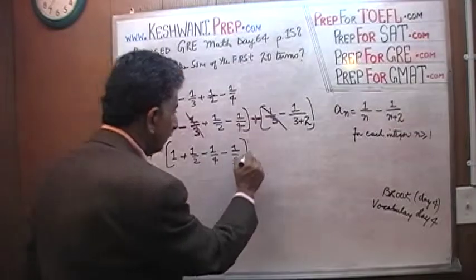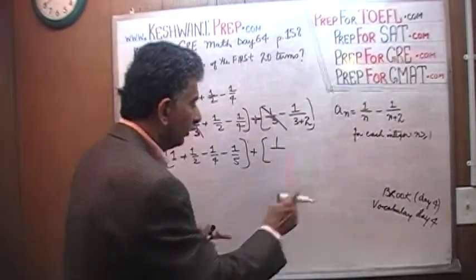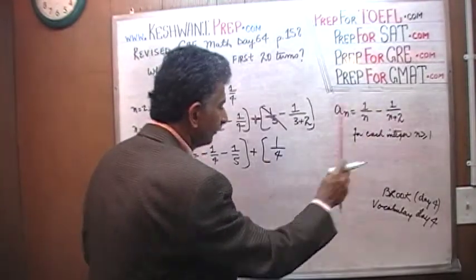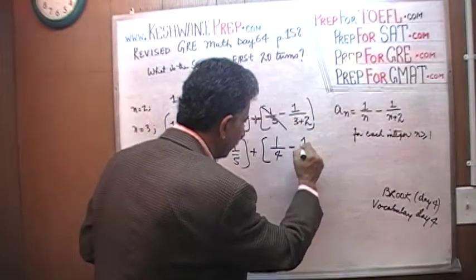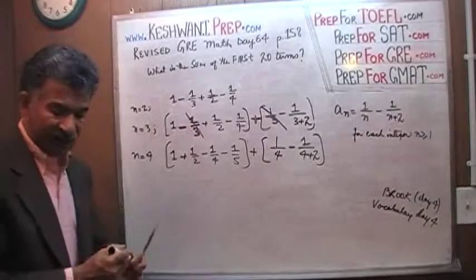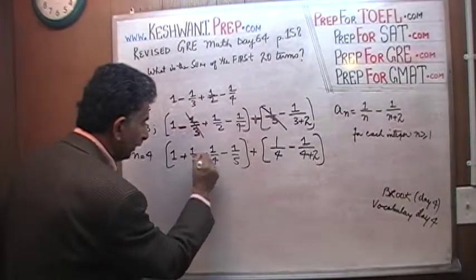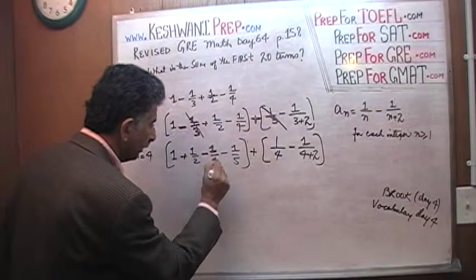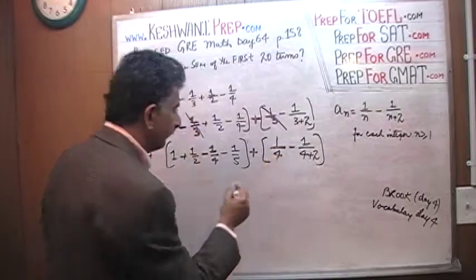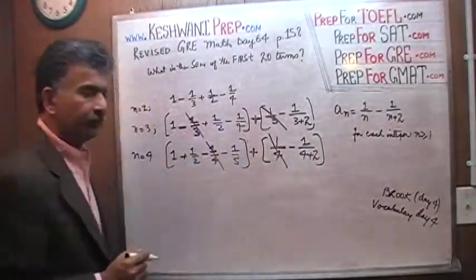N equal to 4. Plus 1 over 4 minus 1 over 4 plus 2. Do you see any action happening? Yes, we do. See here? A negative 1/4, and a positive 1/4. Here is a positive 1/4. These are going to drop out. And what are we left with?